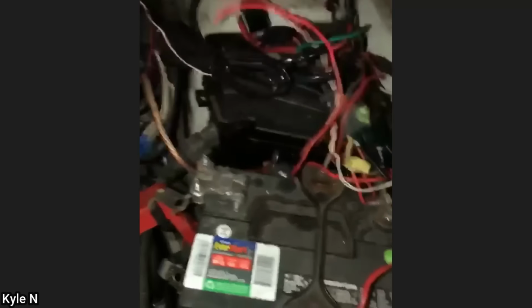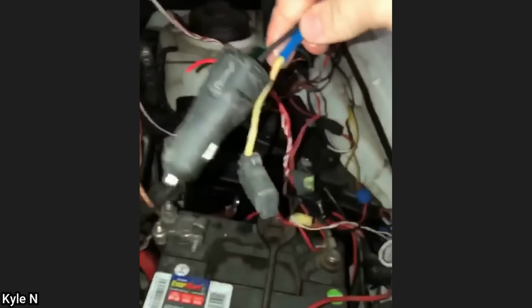This customer's Subaru was towed to the shop for a no-start concern. The mechanic said his shop refused to work on this car as it was a huge disaster.